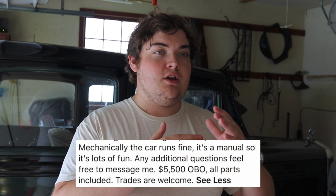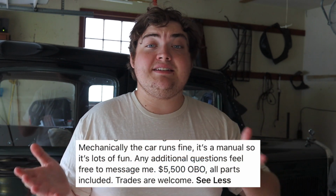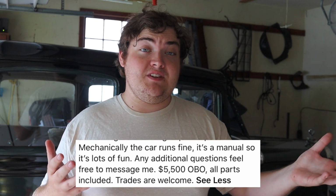The next abbreviation is OBO, meaning or best offer. You'll commonly see this when looking to buy an RX-7. A lot of the time, sellers will post $3,000 OBO, meaning $3,000, but if you make a decent offer like $2,850, they're open to offers like that. It usually means they're looking to get rid of the car in a relatively quick amount of time, so they'll take a really good offer if it's very enticing, or if you just come with the asking price, of course they'll take that as well.